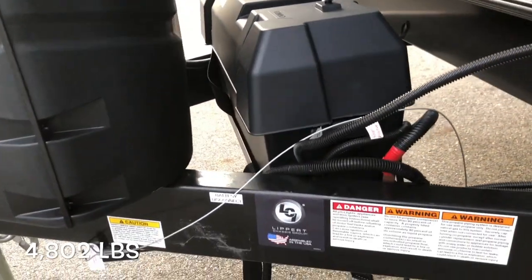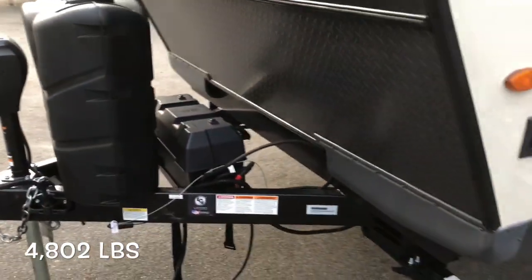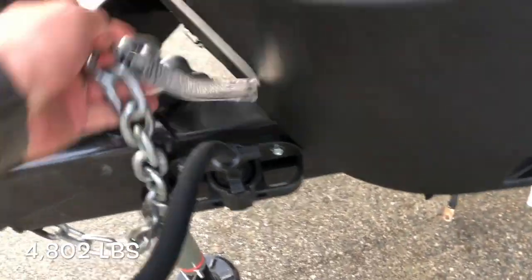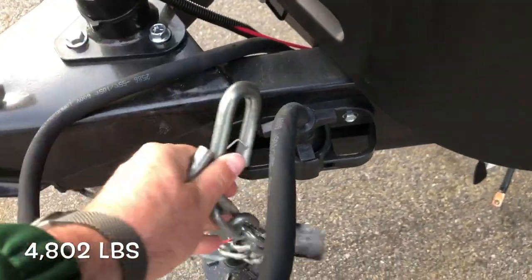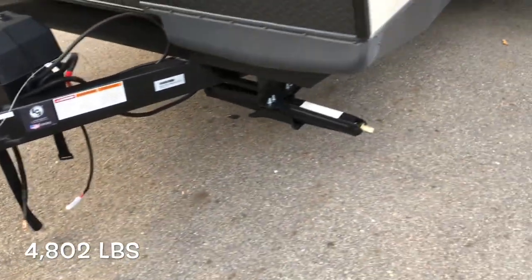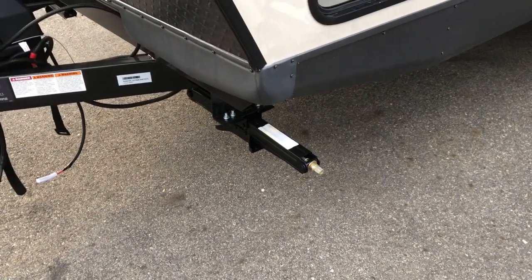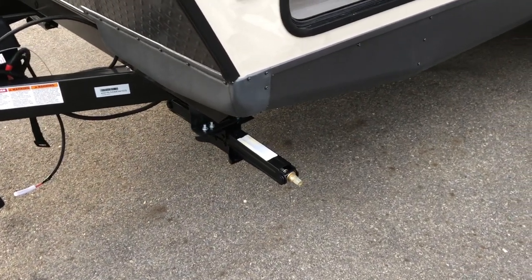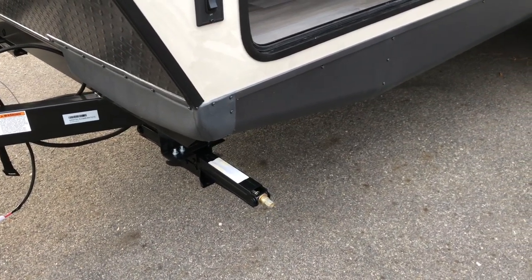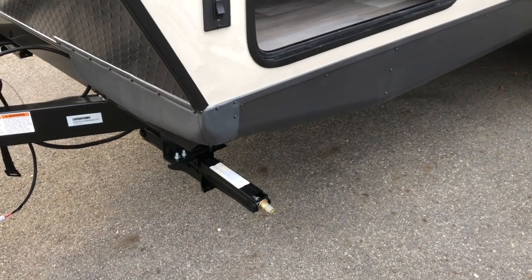The Rockwood's got a dry weight of 4,802 pounds. You've got a nice 7-pin holder and a little built-in chain holder as well. This one we equipped with manual stabilizer jacks. I'll show you a video link to those operating instructions. You can order this with electric stabilizer jacks or the manual.